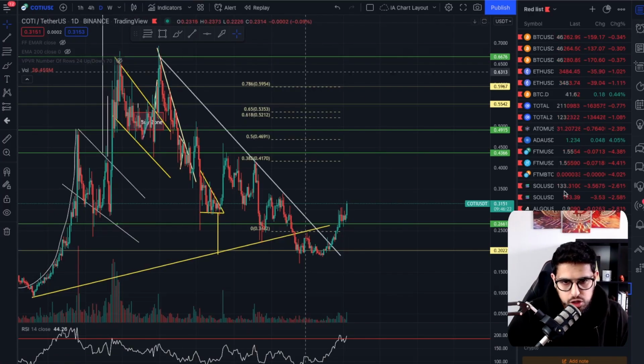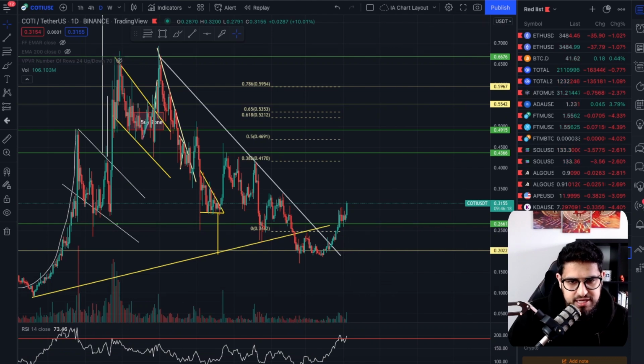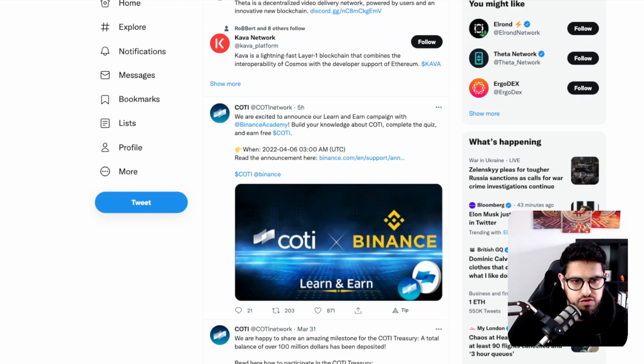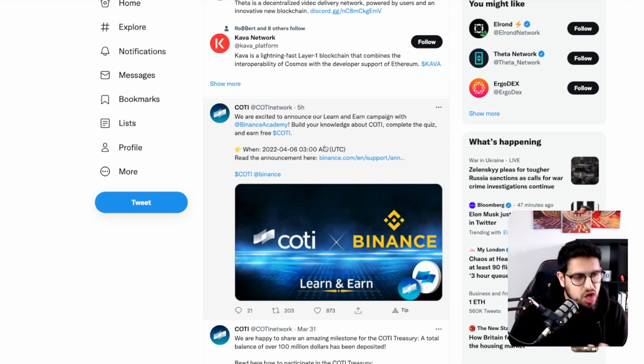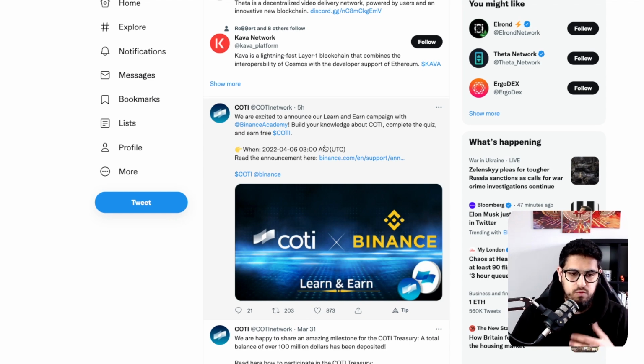But here on COTI, what are we seeing? We're seeing a nice big 10% move. And we're going to look at the chart pattern shortly, but there's a few fundamental things to look at first. 5 hours ago, we had the tweet from COTI that they are excited to announce their partnership with Binance Academy. So they're doing a learn and earn model, which is where you can do a short quiz about your knowledge around COTI. And if successful, you can earn free COTI. Clever way to educate the community, to give them a little bit of free COTI.